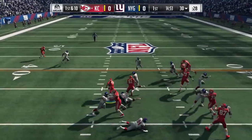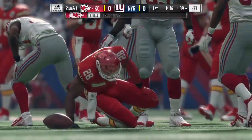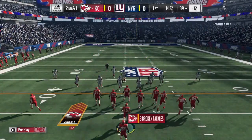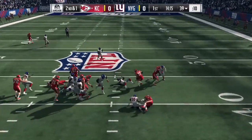Now a carry for the former Michigan State man, Le'Veon Bell. And he'll get this one up to about the 39 here. 9 yards is the pickup there, and they'll have a 2nd and 1. If these kinds of lanes are available, you have to feel like he's going to have a pretty big game on the ground. Yeah, you can tell early on he's got a little burst in his step, and that's a big pickup right there on first down.